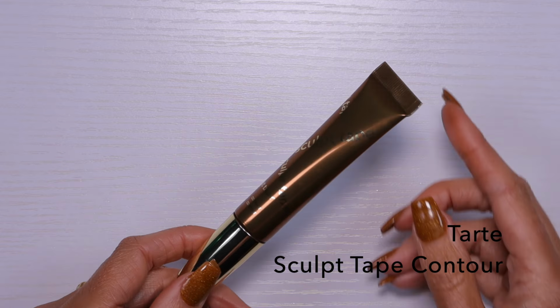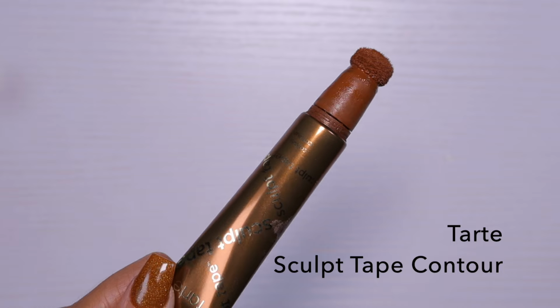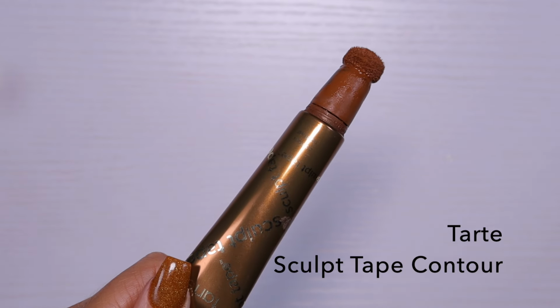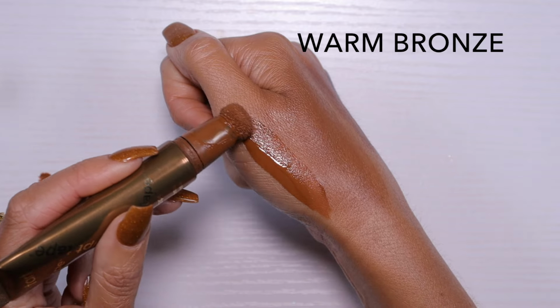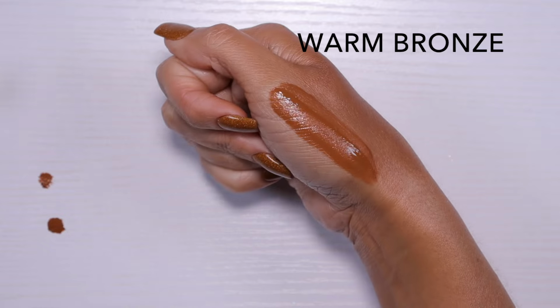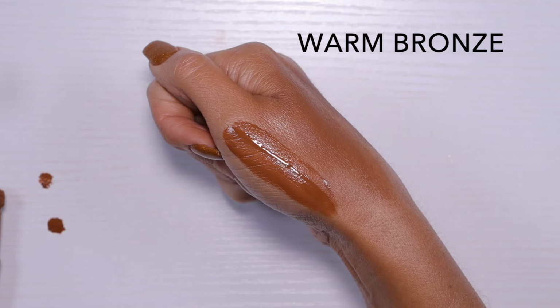Now we'll look at the Tarte Sculpt Tape Contour. This is another like the Charlotte Tilbury. This one has been out for quite a while now. Yeah, but this did come after the Charlotte Tilbury, of course. I have the shade Warm Bronze. You can see it's very liquidy, but it is pretty. I like this one. I think it's really nice. I was happy with my purchase of this one.